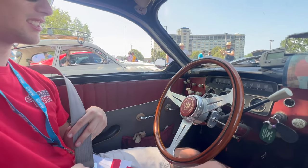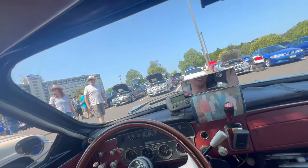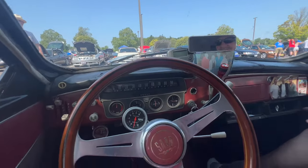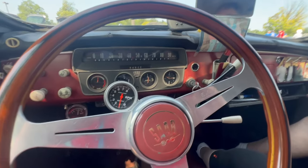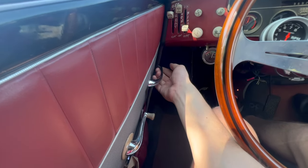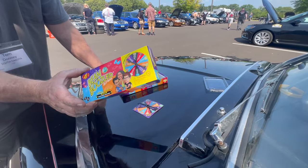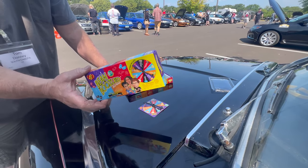Thank you so much, Tom. Seriously, this is amazing. I can't thank you enough. I mean, I live. I didn't kill him. Not yet. He's young. All right. Well, I'm glad you got the drive. Yeah. And to open the door here, it's just a little pull up on the door handle, and it pops open.